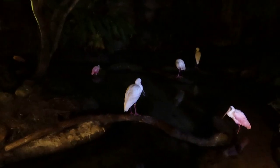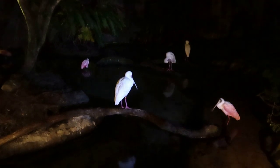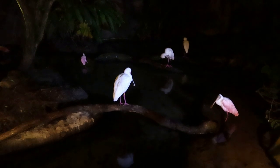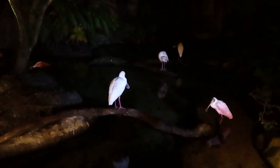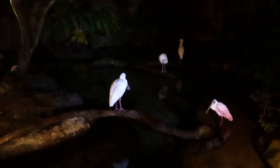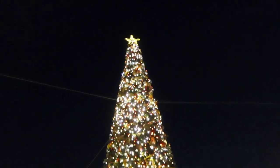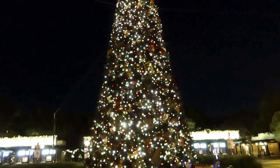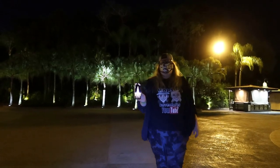So these guys are getting ready to go to sleep. Good night, guys. Rest up for your fun, exciting Disney day tomorrow. These guys are so lucky. They get to have a Disney day every day. Good night. So we lucked out, guys. They still have the Christmas tree in front of the park. So there it is. Physical distancing. Thank you for your cooperation. Maybe.